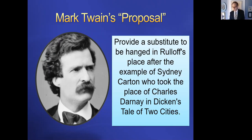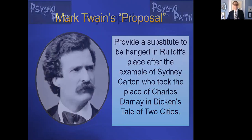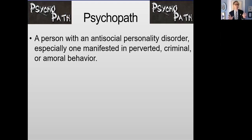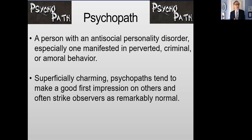Well, the reason Ruloff was able to fool so many people was, today we're familiar with this idea of someone being a psychopath. And psychopathy isn't really a definition or word that's used in psychiatry. The term for that would be an antisocial personality disorder, especially one extremely manifested in perverted, criminal, or amoral behavior. And those people can be very superficially charming. Psychopaths tend to make a good first impression on others and often strike observers as remarkably normal.